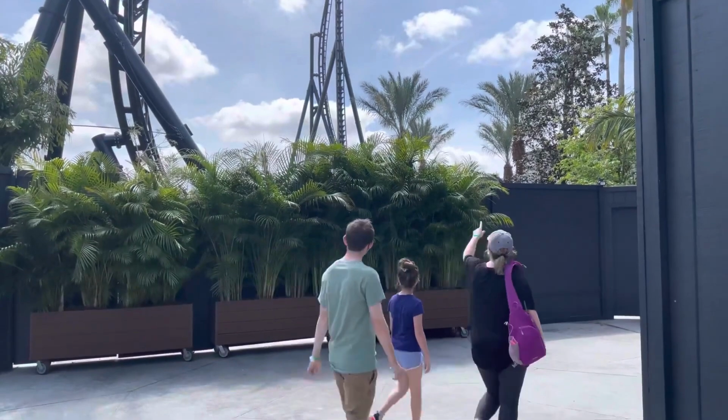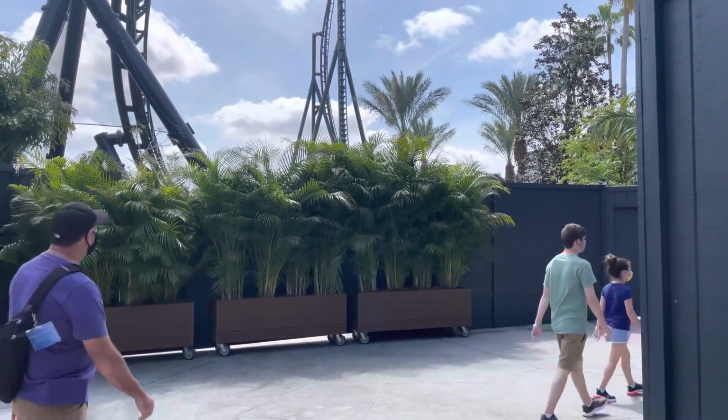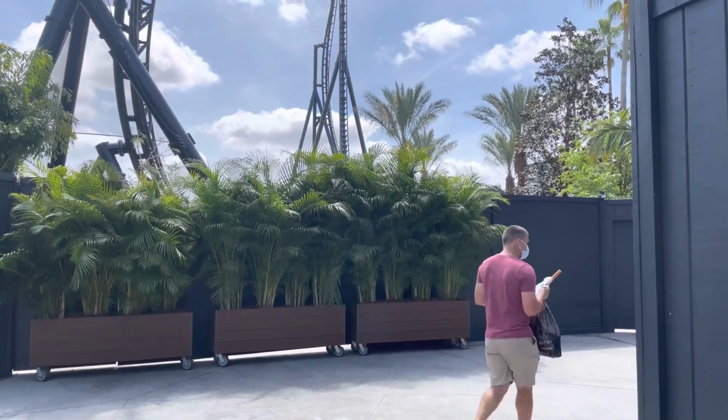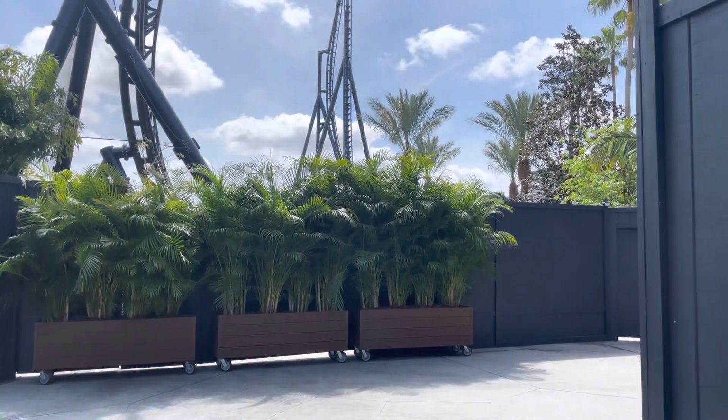The pathway between Jurassic Park and the Lost Continent sounds a little more prehistoric these days. Music from Jurassic World can be heard intermittently on the bypass bridge towards the highly anticipated Jurassic World Velocicoaster. The music is likely testing in preparation for the debut of the new coaster this summer.